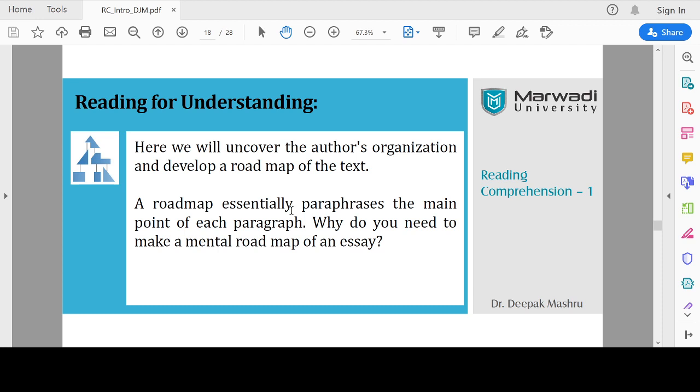For this, we will uncover the author's organization and develop a roadmap of the text. This will help you find out how the passage has traveled, how it has progressed, how it has developed, how it has expanded. The roadmap essentially paraphrases the main point of each paragraph. This is a very important line for us.